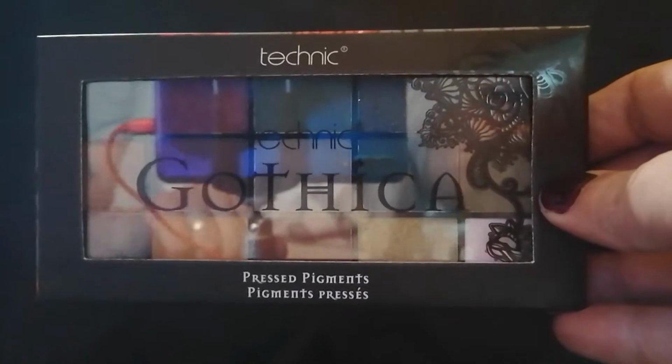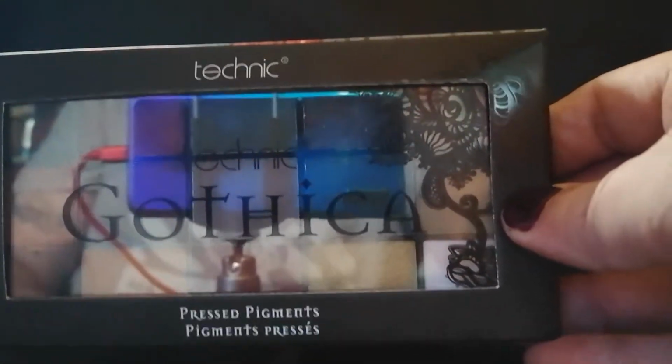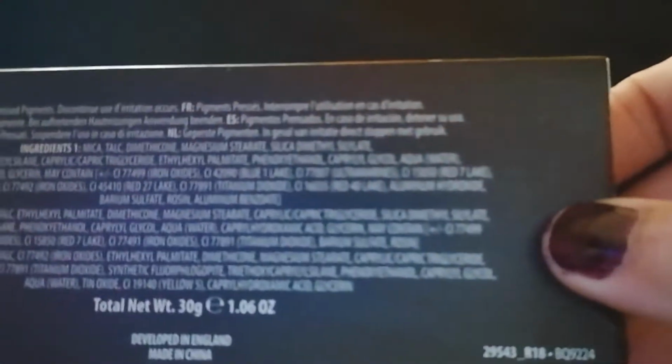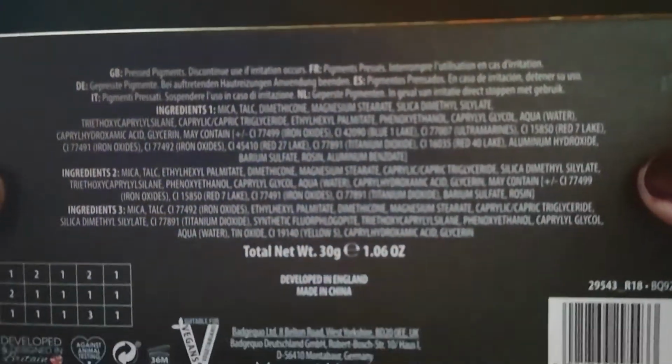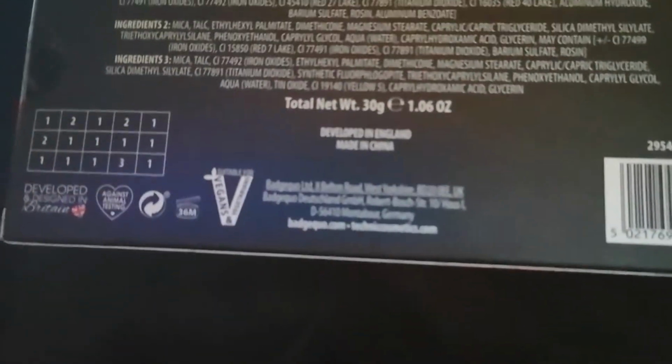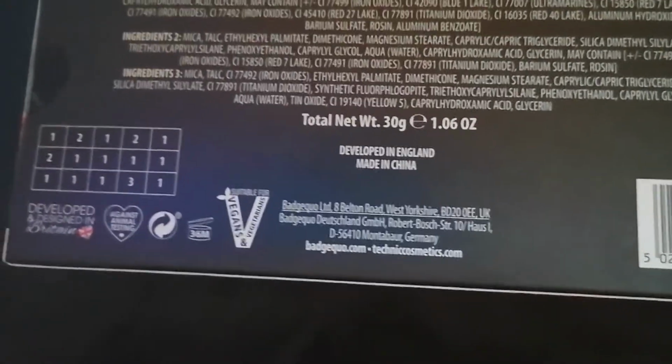Technique, Gothic press pigments. Now, I have used Technique eyeshadow before. It is a good eyeshadow. It's a British make, I know that, because one of the places I get it from only supplies products developed in England. British. Yeah, this is it. And it is suitable for vegans and vegetarians.